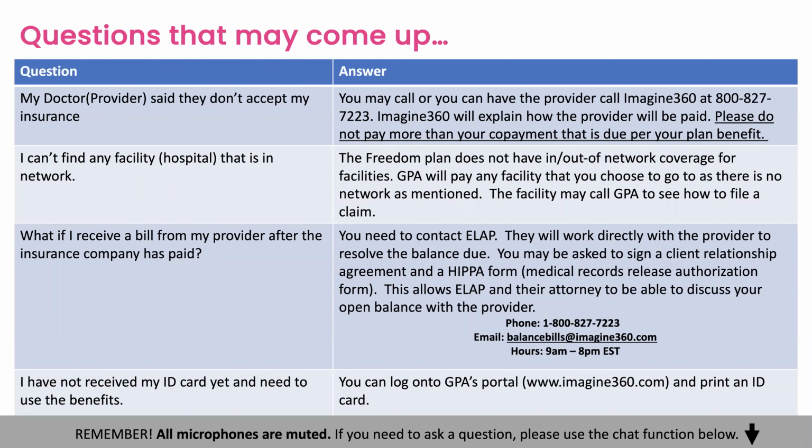I have not received my ID card yet. So again, you'll want to go to Imagine 360. As I mentioned, you can get a temporary one or request one through the portal and through the app. But again, you want to reach out to Imagine 360 and we'll make sure that you get an ID card. Next slide.